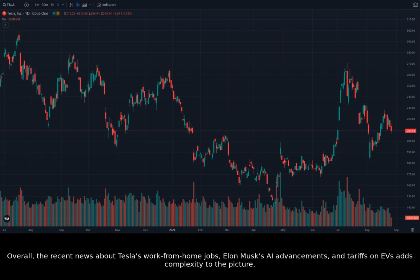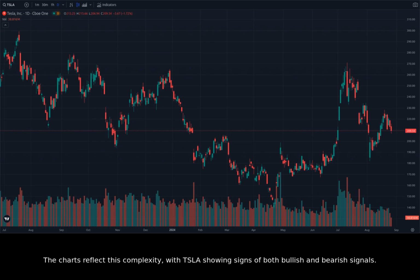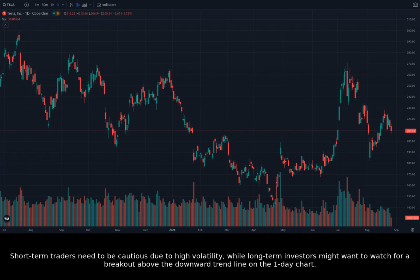Overall, the recent news about Tesla's work-from-home jobs, Elon Musk's AI advancements, and tariffs on EVs adds complexity to the picture. The charts reflect this complexity, with Tesla showing signs of both bullish and bearish signals. Short-term traders need to be cautious due to high volatility, while long-term investors might want to watch for a breakout above the downward trend line on the one-day chart.